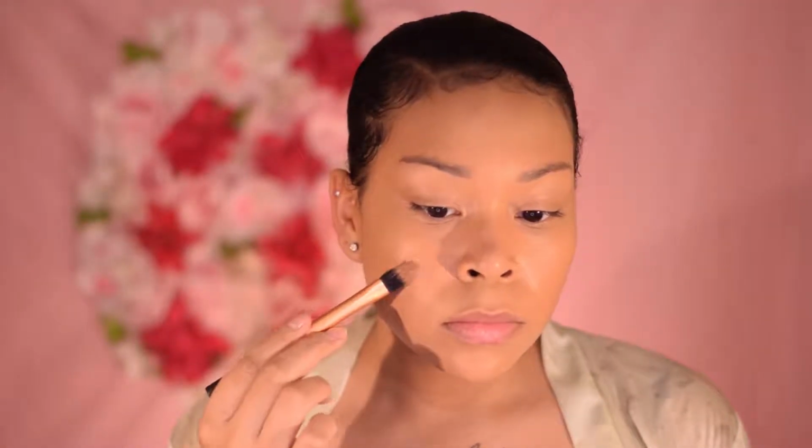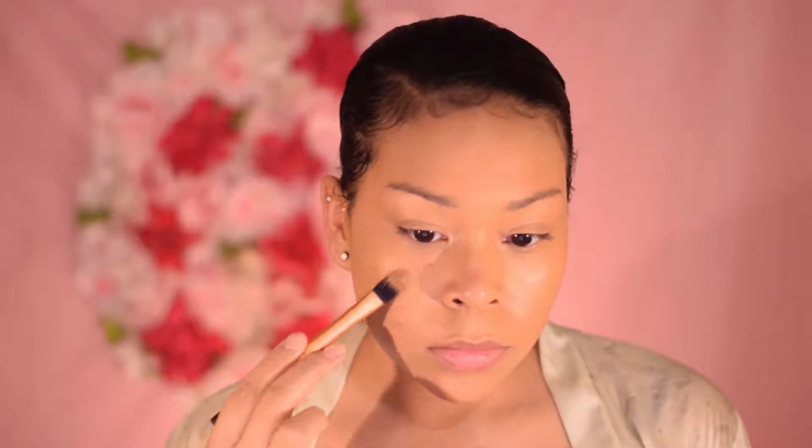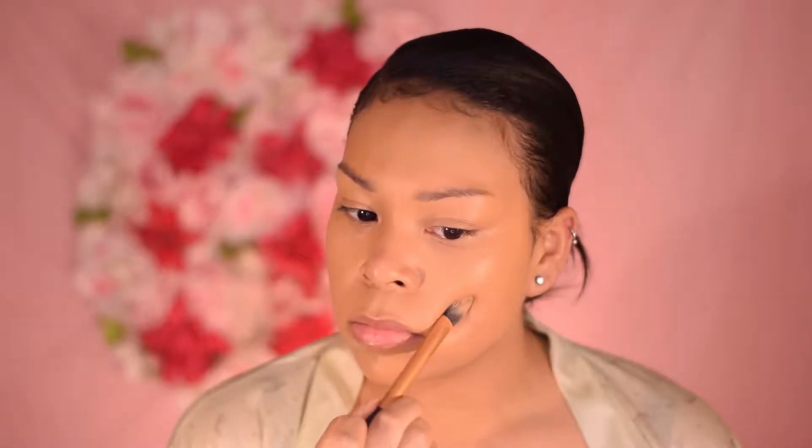After my foundation is applied, you can still see a couple areas where those blemishes peek through. So I'm going to use a cream concealer and just pat that over top of where I still see some of those blemishes. The cream concealer gives better coverage, and by patting it instead of smearing it, you're allowing that coverage to build.